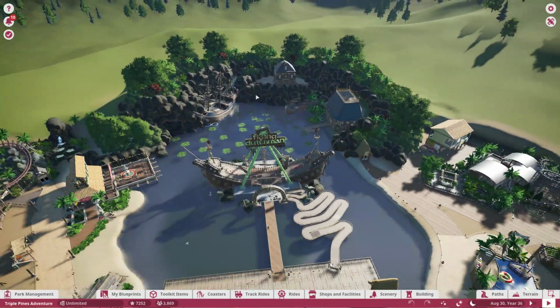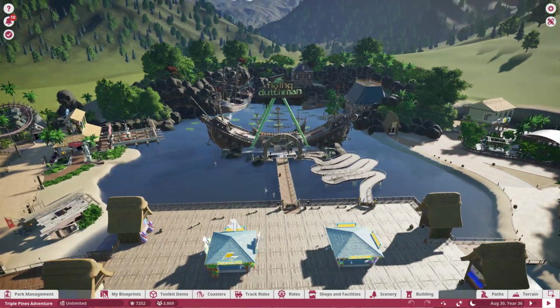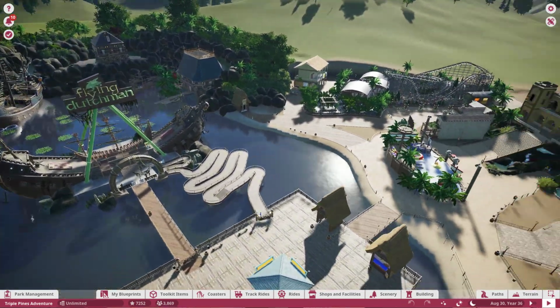Another thing is we're talking about taking out this facade. We're definitely going to be taking out the Flying Dutchman because it gets so little attendance, just like the chair swing, and we're going to take it out. That is definitely going. We're not sure about the facade behind there yet.